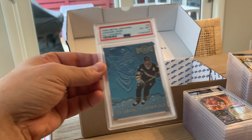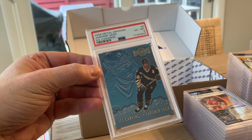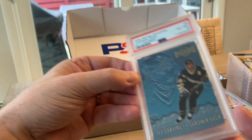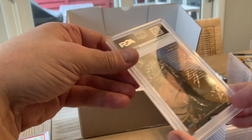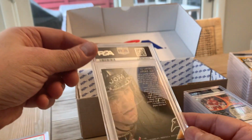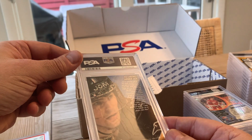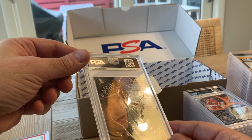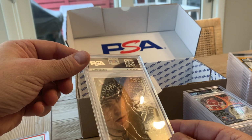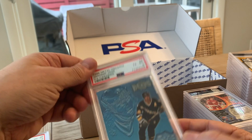1996 Metal Universe Ice Carvings, Jaromir Jagr in a 6. That is definitely disappointing. Again, these things are all inserts. And this card is cool because you can kind of see on the back the outline of the front of the card. Let's see if we can show that. Can you see? Yeah, you can see it, all right? So you see the player and the head, the player and the head.